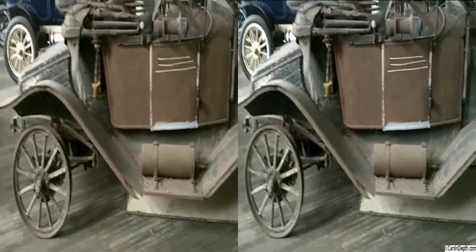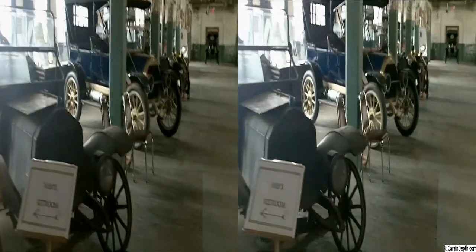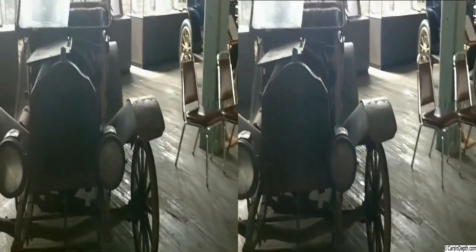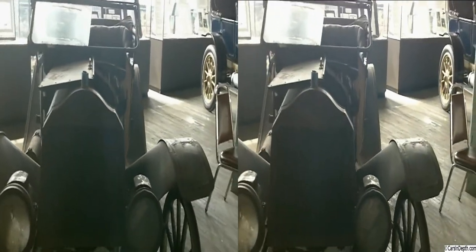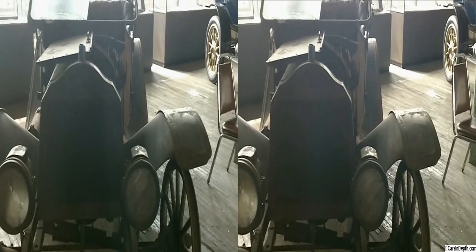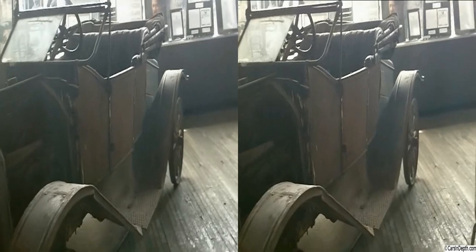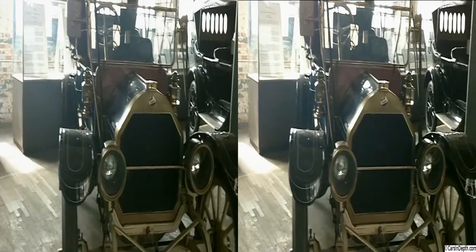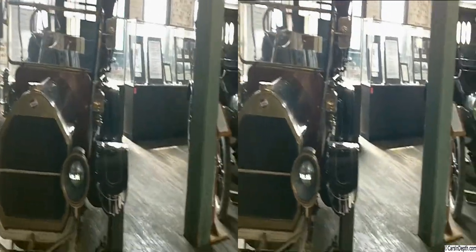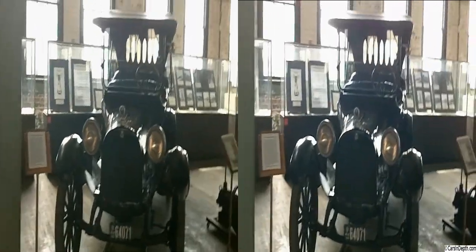This is a Flanders. On this floor we have cars that Henry Ford competed with. This was a Flanders. Walter Flanders had worked for Ford as a production manager of this factory. Flanders would eventually go on to help found Studebaker. Here's a Willys Overland touring car. This is a very important car in Ford Motor Company history, but it's a Dodge.